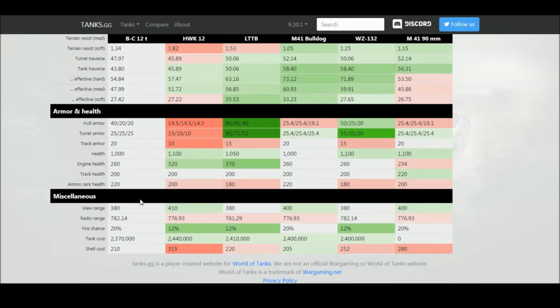It's a French light tank, so as you would expect, it gets almost no armor, so you pretty much can't really compare the armor, even though a lot of the other tanks have it beaten. And the view range is absolutely awful. It's got a 380 meter view range compared to all the other tanks, most of which have it beaten, joint worst with the LTTB and the WZ-132. So even the view range doesn't make this tank special. It's even got the joint or top worst fire chance.